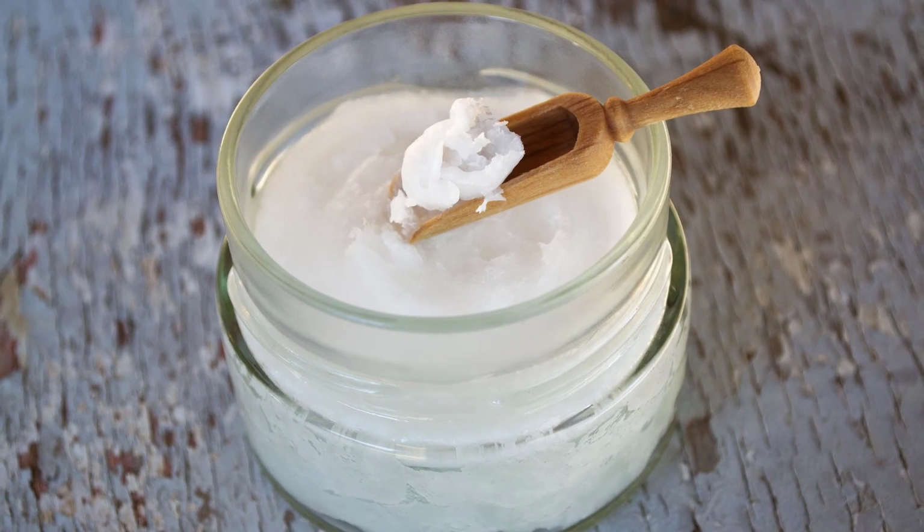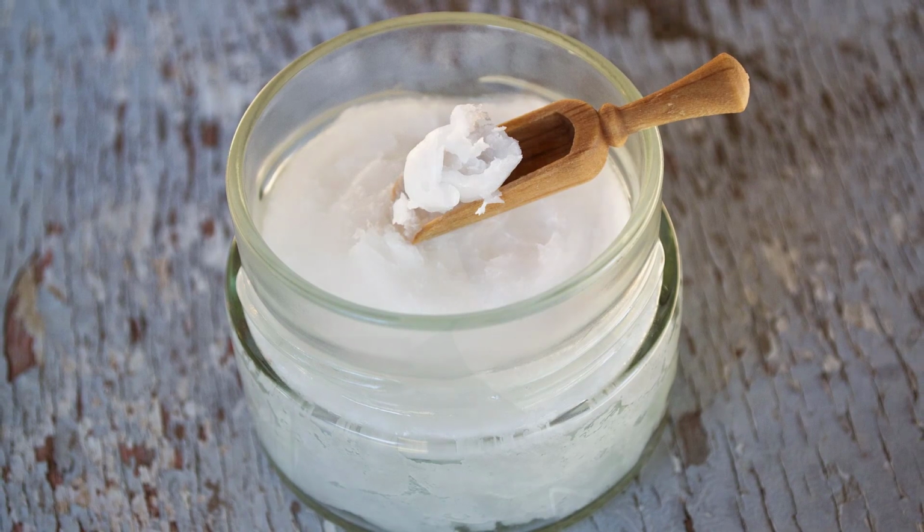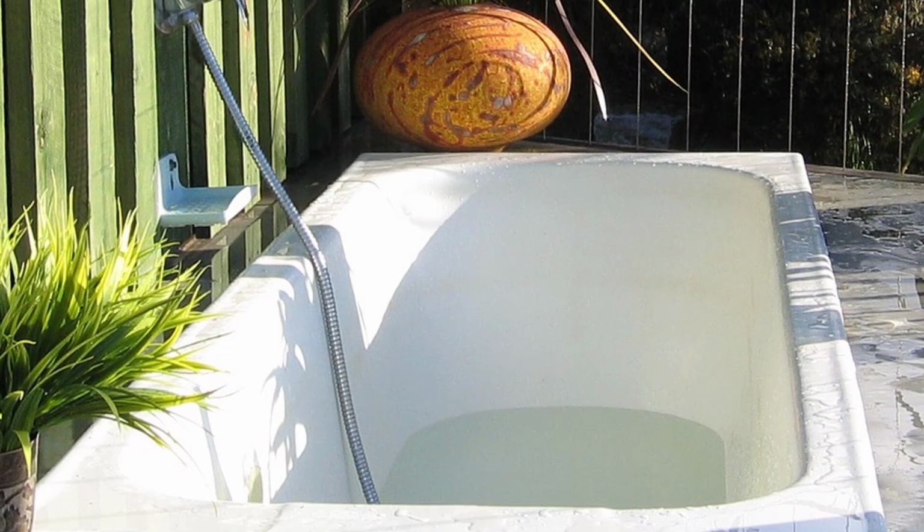I find them incredibly relaxing. I like to put in some coconut oil as well with the Epsom salts, but again, you can get creative with this. It's great for relieving the soreness and pain. It's great for getting rid of inflammation, and it's great for muscle cramps as well.